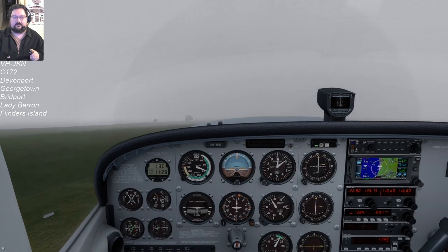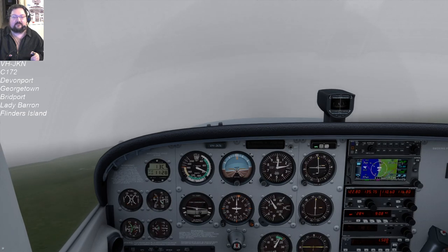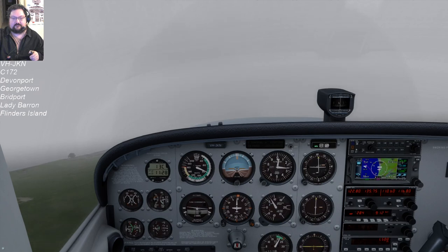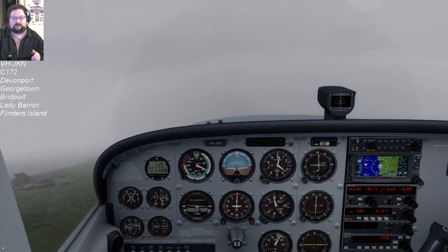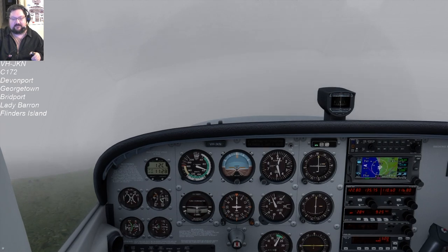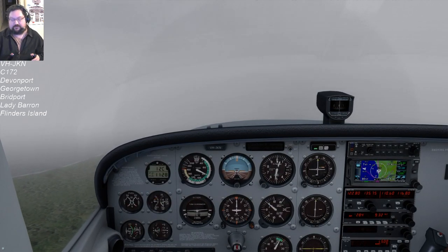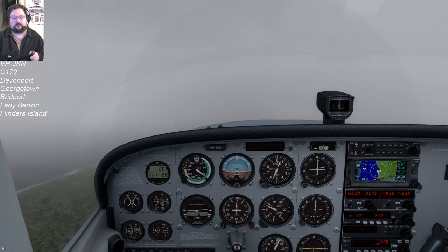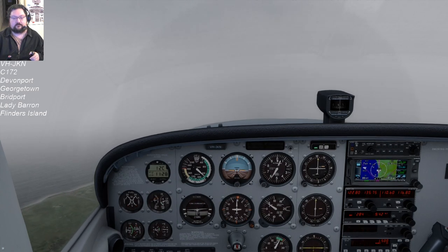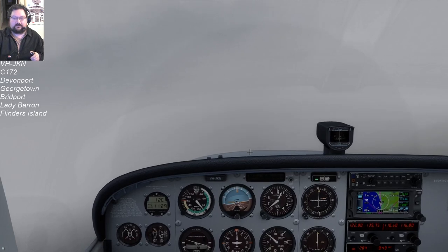Ooh, this is challenging. We're going to run out of ground visibility. Devonport traffic, Echo Alpha Tango enters runway 06. Before we hit 1,000, what the heck? 1,000 to go, or less. As I said, we'll track at 1,000 feet. If we go offshore, we can probably even do 500. Stay glued to the shoreline here.